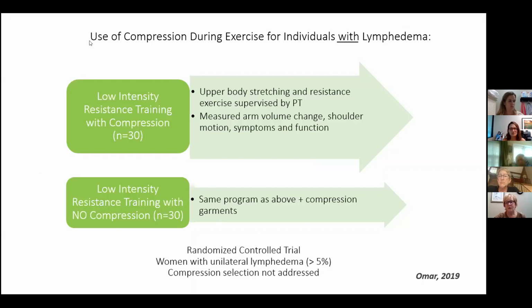Another question that we get a lot, and we need to guide our patients in, is whether they need to use compression when they're exercising. So if they've been given a sleeve, should I wear the sleeve or not? This is a study that looked at 60 women, and 30 were randomly allocated to each of two groups. They both did low intensity resistance training. One group had compression and one group did not use compression while they were exercising.